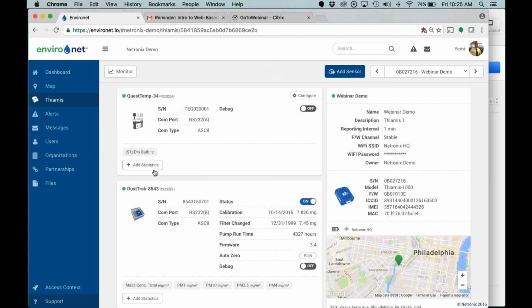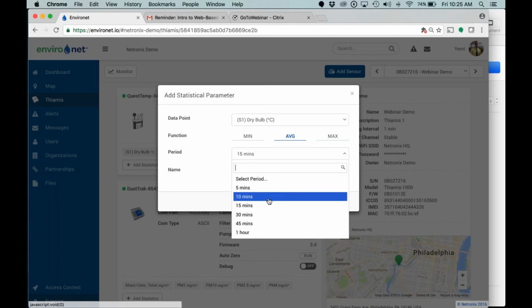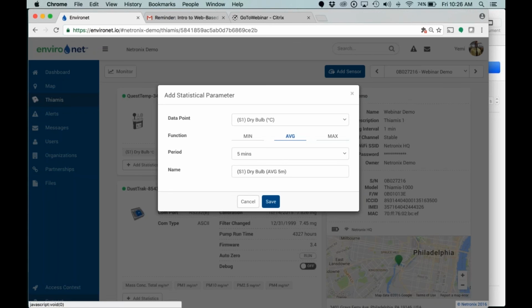This is what makes it an IoT solution, because, like I said, Internet of Things, you're moving it to the cloud, but you're also adding functionality that wouldn't necessarily be there if it wasn't on the cloud. Here's an example of that. Looking here at this QuestTemp, this is one of our test QuestTemps, so it's only reporting one thing right now. I can go here to add statistics, and I can actually choose this data point.